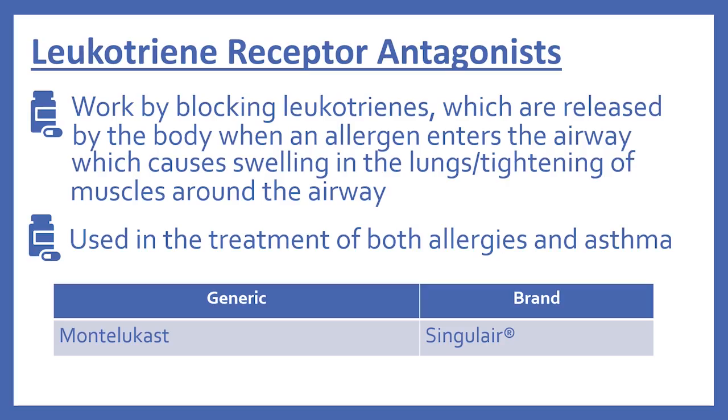Then there are the leukotriene receptor antagonists. These work by blocking leukotrienes, which are released by the body when an allergen enters the airway, which causes swelling in the lungs and tightening of the muscles around the airway. The leukotriene receptor antagonists are used in the treatment of both allergies and asthma. And in the top 200, there's montelukast, which is Singulair.